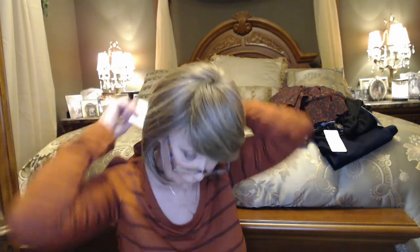Alrighty, this next one is going to be a no too. So this is the Billie Stripe tunic knit top, they're calling it in copper black, size small, Peyton Jensen. It's on sale for $17.99. I think it was $48 and then marked down a couple of times. So the price is really, really good.